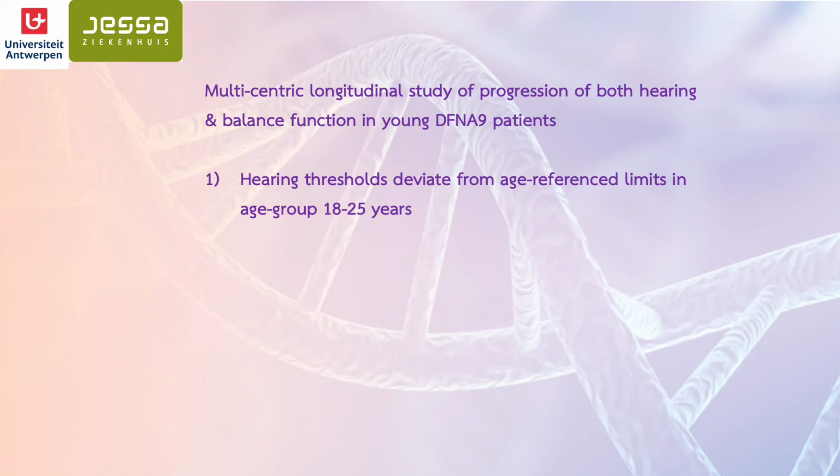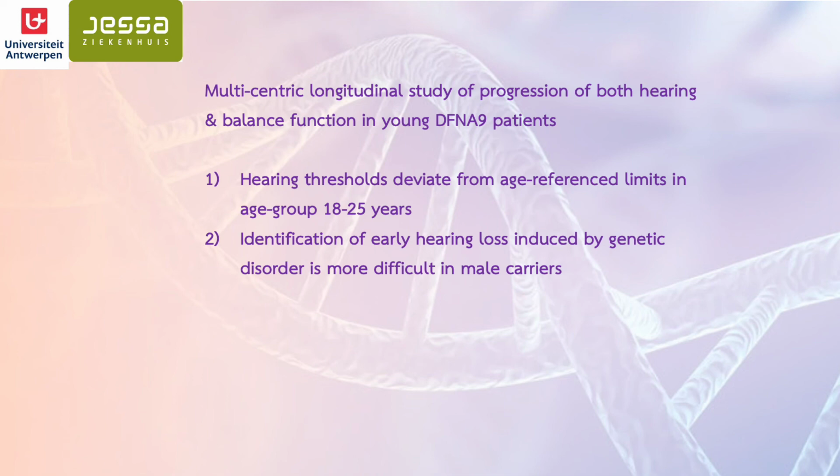Why is that? Because, as I told you before, we have seen that hearing thresholds already deviated from age-related limits even in the youngest age group, ranging from 18 to 25 years. Remember that it is more difficult to identify male carriers due to more stringent age-related limits, but there are no differences between the decline of the hearing between both genders due to the mutation.